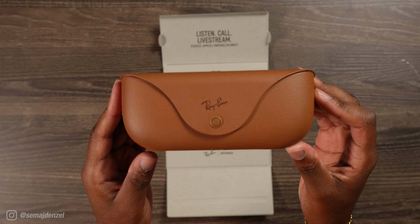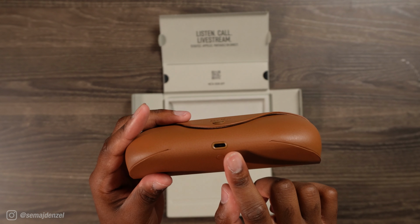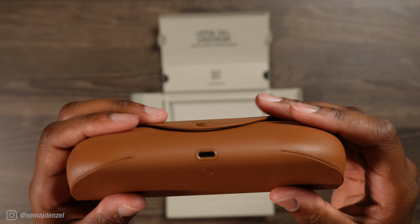Given I'm gonna pay a couple $100 for a pair of glasses, I would love to have that. And honestly, my actual glasses that I paid for, that are Ray-Ban as well, didn't even come with a leather case. So again, I think that was a good nod with Ray-Ban to be able to do that. But also, I do like the fact that they use USB-C charging to charge the device as well.